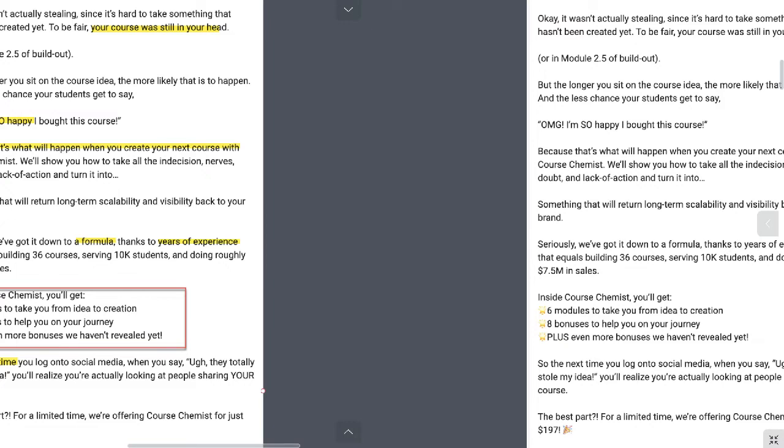This is a very important sentence here, because this is a massive pain point for a lot of people. They're sitting on the fence. Is my course good enough? Should I do it? Doubt, and then that leads to inaction. So it's a big call out here.